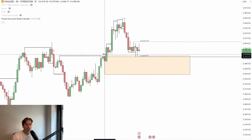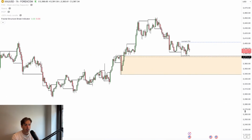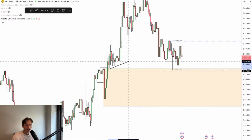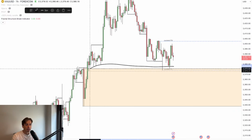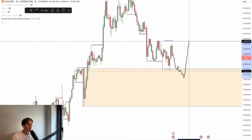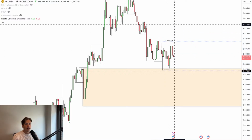So we have this area of demand, which is ultimately a valid area of demand. Looking at the 1-hour time frame, you can also see that we have liquidity lows over here. The only low, however, which I would love to see get taken, is this low over here, because here we're creating equal lows. Once that low is taken and we then see an aggressive V-shaped reversal up, that is when I'll be getting into potential buy opportunities on gold.